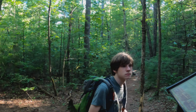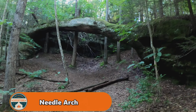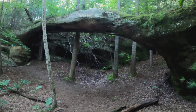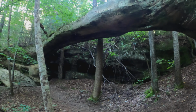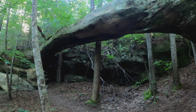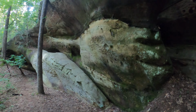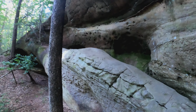Well, what did we find here, Catfish? We found Needle Arch. Yeah. The funny thing is when we found that little arch back there, just a little hole in the top of the rock shelter, I thought that was Needle Arch because it kind of looked like a needle's eye. So I guess if that was the needle's eye, here's the actual needle. Yeah, that's a really neat arch. But realistically, all of this rock is just the erosion and all the marks it leaves on the rock. It's just really cool.